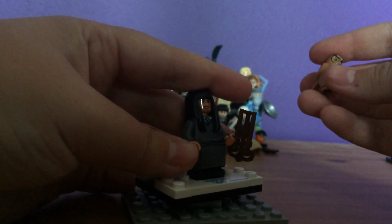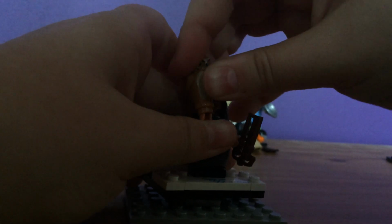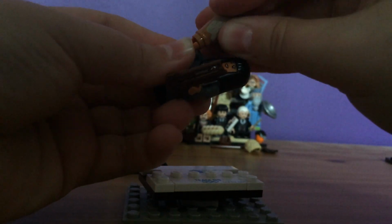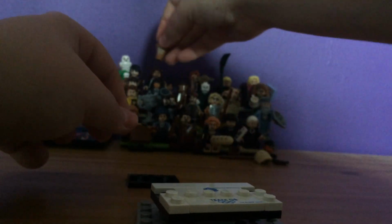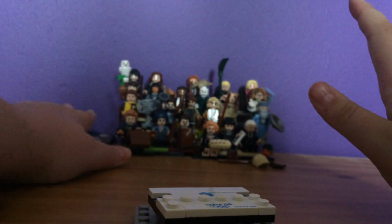And she comes with her owl. And I really like this new owl because I don't know if we've actually had it in that colour. Just a really nice brown. Can't get it in her hand. Dropping everything. So, she goes up there. There. And... Yes, look at that.